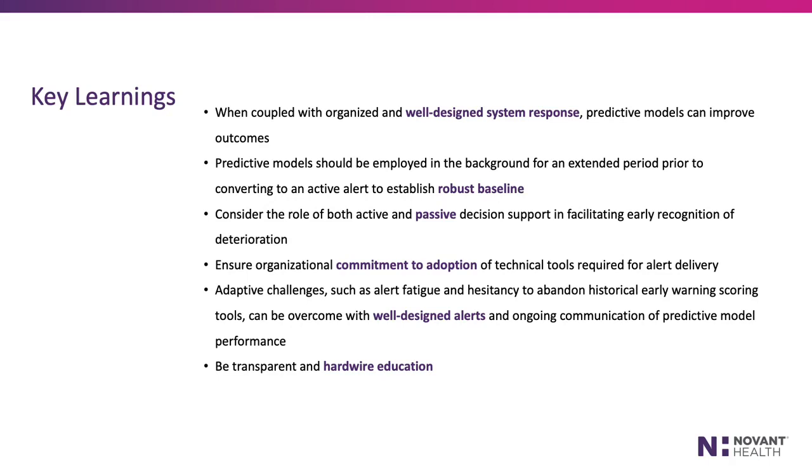delivery. We had originally planned to deliver our alerts actively via mobile technology and realized into the project that our users weren't utilizing that functionality as much as we thought. We also learned that adaptive challenges such as alert fatigue and hesitancy to abandon historical early warning scoring tools can be overcome as long as the alerts are well designed and ongoing communication of predictive model performance occurs to build trust with clinical users. And lastly, be transparent and hardwire education.